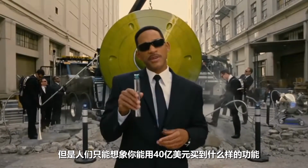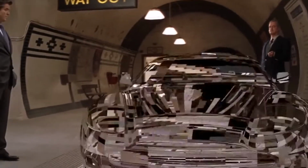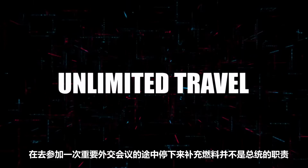Obviously, they've not made any of the plane's features public in an effort to maintain secrecy, but one can only imagine what kind of features you can buy with $4 billion.